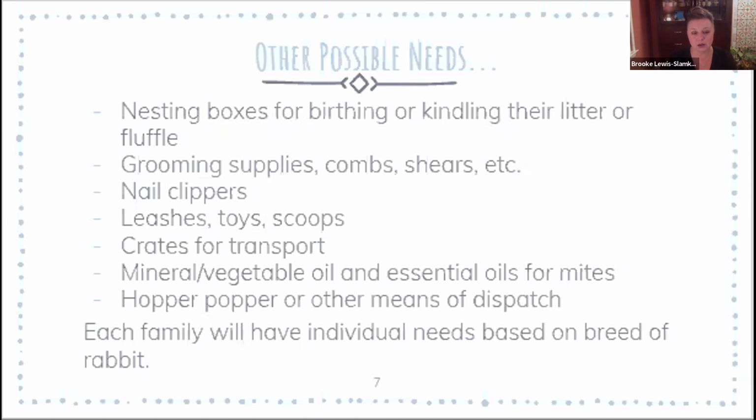And then also there's a thing called a hopper popper or some other means of dispatch if you're going to be processing your rabbits on your own. But each family will have its own needs based on the breed of rabbit, on the purpose of the rabbit. And so you just want to take a look at what your family is going to need.